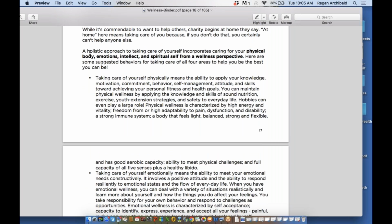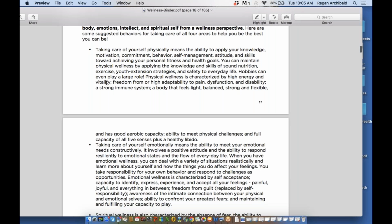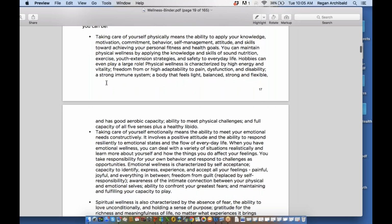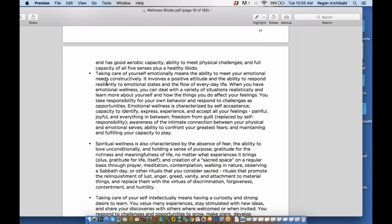What we say, and I think this goes for all of us, is that a holistic approach to taking care of yourself incorporates caring for your physical body, emotions, intellect, and spiritual self from a wellness perspective. Here are some suggested behaviors that help you be the best you can be. Taking care of yourself physically means the ability to apply your knowledge, motivation, commitment, behavior, self-management, attitude, and skills towards achieving your personal fitness and health goals. You can maintain physical wellness by applying knowledge and skills around nutrition, youth extension strategies, and hobbies. I love hobbies. Snowboarding, mountain biking is all key for me.